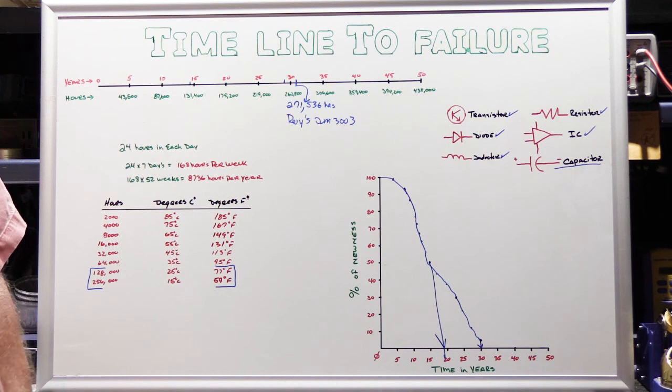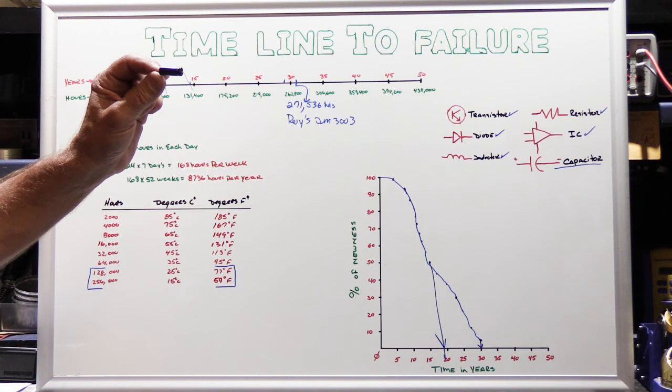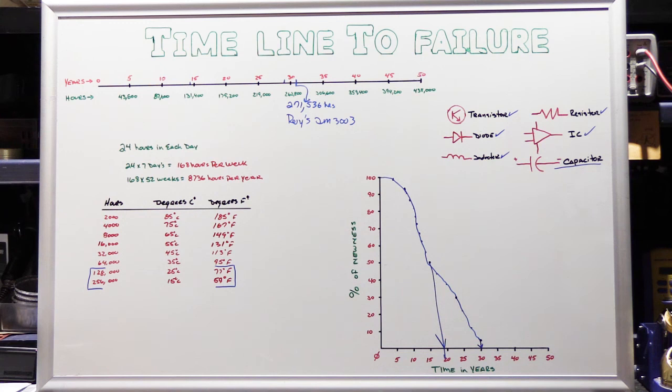And usually what causes that is there'll be one of the primary capacitors, usually in the power supply, that suddenly failed. And it's a dramatic enough failure, and it's an important enough part in the power supply, that it does this. And when it gets down here at the bottom, you have this ginormous buzzing sound on all the speakers. So that's why we have a timeline to failure, because time is the most important factor in how long a product lasts, along with its basic underlying design.